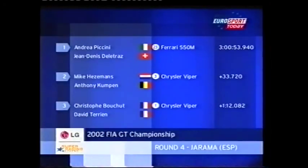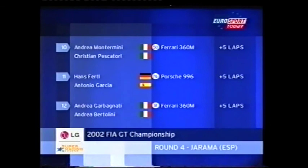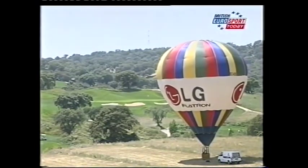Incidentally, further down the order behind the Labra cars in third and fourth place, Belmondo and Gosselin in the second Belmondo Viper in fifth place, the only one to finish, and then sixth place, Jamie Campbell-Walter and Nicolas Sprenger, so they'll shed a bunch of weight ahead of Kurt Mollekens and Marco Paltella, the Finno-Belge, anyway, those two in their Porsche 996 Turbo. And then behind them, Jarien Lafon and the NGT winners. Montermini and Pescatore just holding off Garcia by a fraction at the end in the battle for second and third in the NGT category. And 23 cars making it to the finish with 9 retirements, therefore. That's a big old field of finishers.